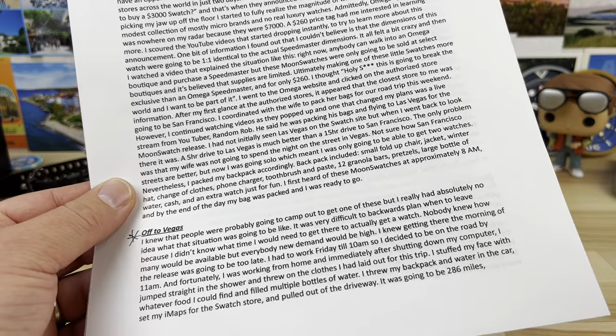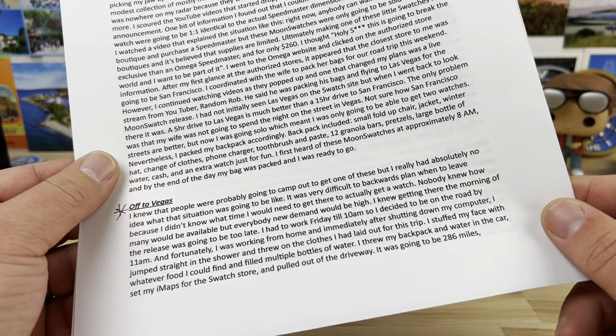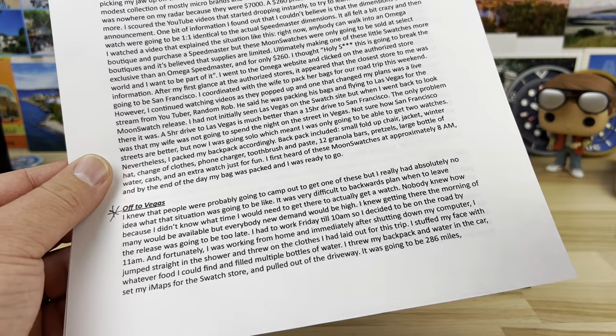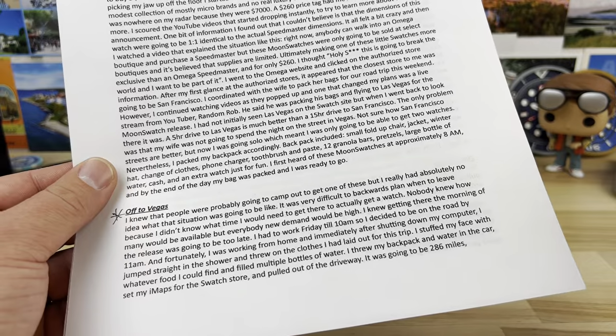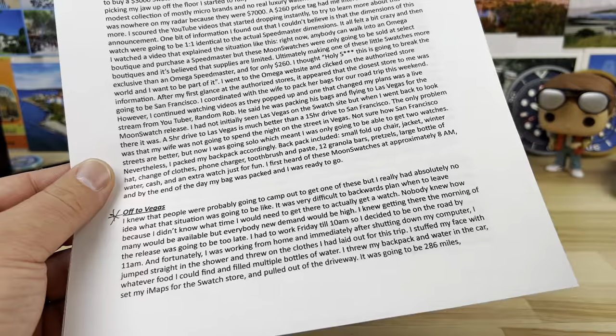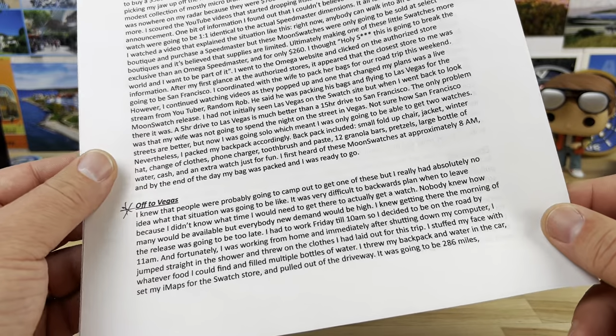Nevertheless, I packed my backpack accordingly. Backpack included small fold-up chair, jacket, winter hat, change of clothes, phone charger, toothbrush and paste, 12 granola bars, pretzels, large bottle of water, cash, and an extra watch just for fun.